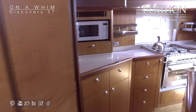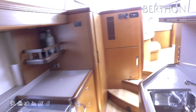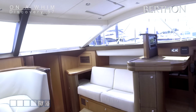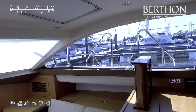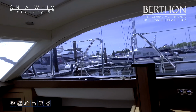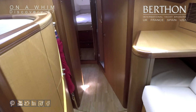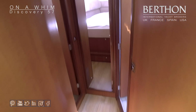So now we're coming back through the galley, into the main saloon, with that incredible vision, and then forward into the accommodation for guests.